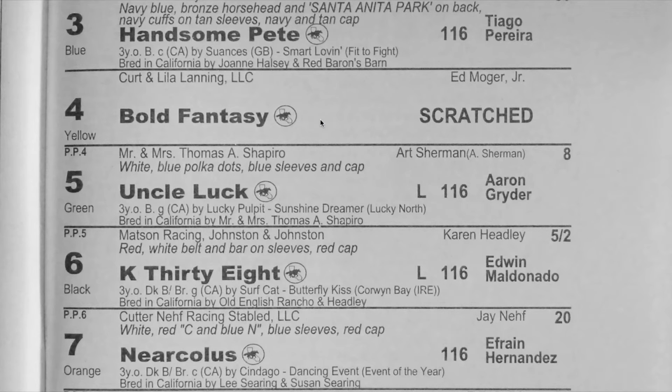So that changes everything, because this horse's place in the starting gate can't be left empty. You'll notice post position 4, PP4, for Uncle Luck, who's the 5-horse. Now he will stay the number 5 horse, but in the starting gate, he's going to be in the 4 hole. And all these other horses will move up. The 6-horse goes in the 5 hole, the 7-horse goes in the 6 hole. But when you go to place a bet on these horses, you're going to use the program number. Number 5 for Uncle Luck, 6 for K38, 7 for Nehf, who, by the way, happens to be my horse.